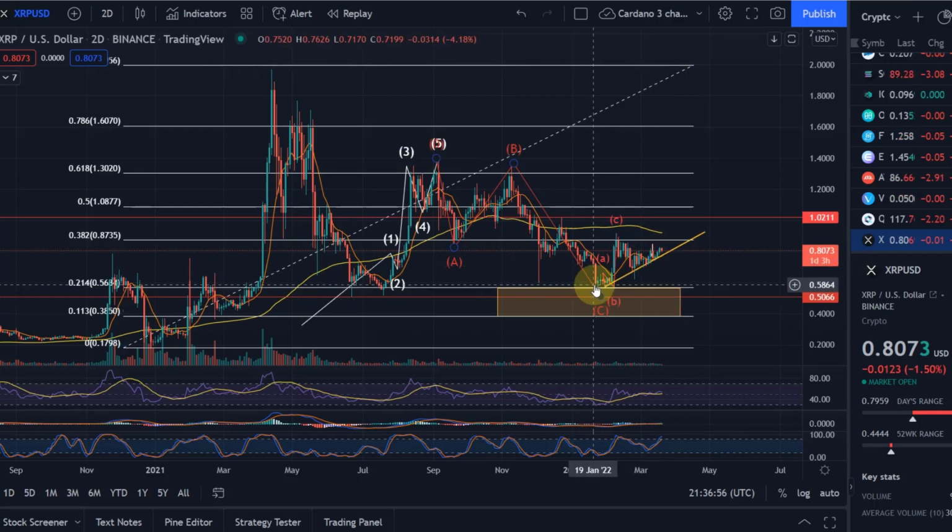However, it has fulfilled the minimum requirements, and nobody of us has a crystal ball, so we just have to go with probabilities. Down here, especially in this target area, is where with the highest probability the price could turn around. For me, it was clear to start to buy there. So that's what I did.